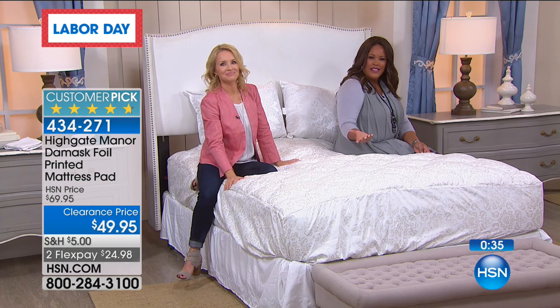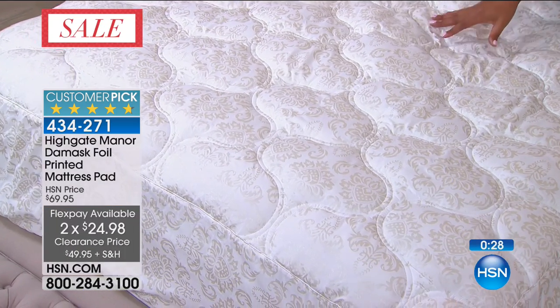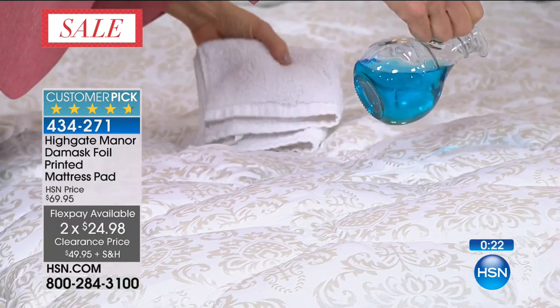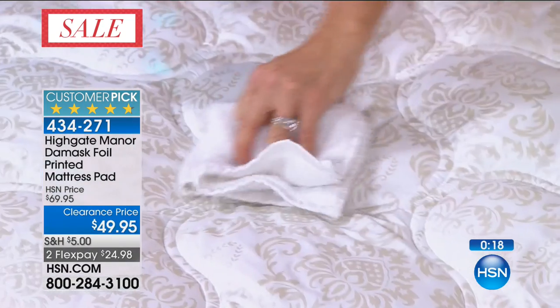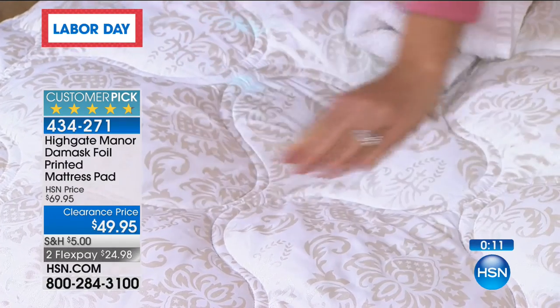So yeah, try this. It's two FlexPay payments of $25. We've lowered it to $49. That's an excellent price. We've knocked it off $20 for you so that you can get this home and try it. And Tanya's pouring some material on it to show that it's liquid repellent. So no matter what you're spilling on it, whether it's coffee, juice, or water, it's going to repel that so you don't have to worry about those unsightly stains.